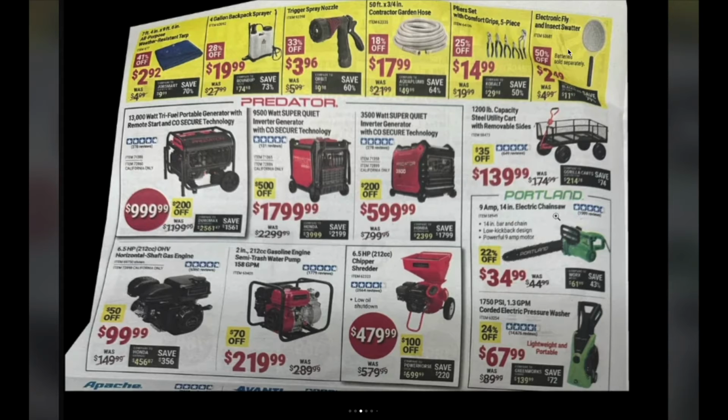A few other smaller deals. We got the fly swatter, nice for that. Some pliers, $15. The garden hose, $18. Also the nozzle here, little spray nozzle for $4, with springtime coming up. Gallon backpack sprayer, $20, and then also the tarps. Always great to stock up on these. 41% off, $3 for that one.